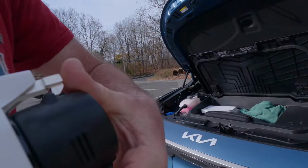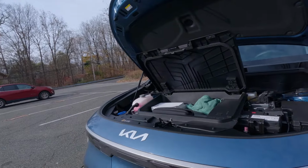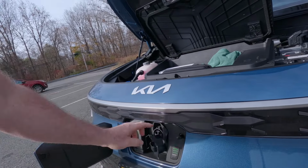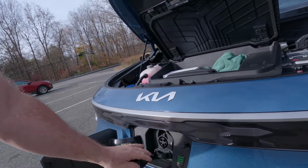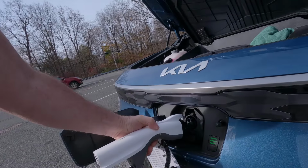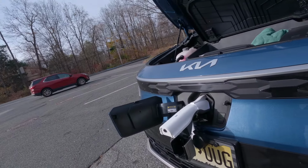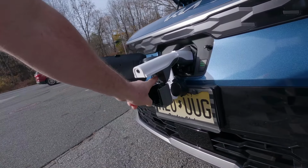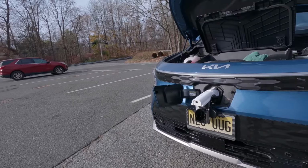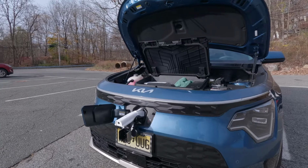Take that cover off. Okay, so the cover's off. We pop the charge port. Undo that flimsy little charge port cover there, and you can plug that right into the charge port. Click. Now you can hook an extension cord up there and power anything you might need. So if you have a power outage, you can certainly use your car for some lights, TV, whatever you need.